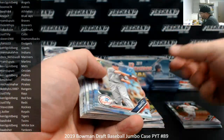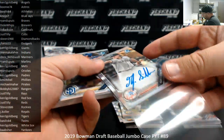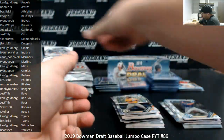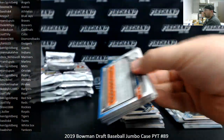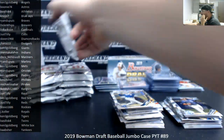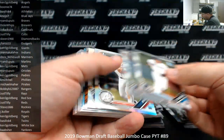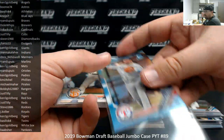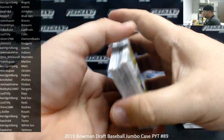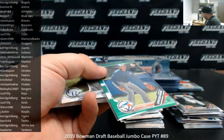Sky blue paper to 499, Ryan Costello, Twins. Refractor auto for the Yankees, TJ Sigma. Yankees going to BA Apsher. Sky blue refractor Davis Wenzel, Rangers, going to Bobby B. Green paper to 99, Jordan Groshans, Blue Jays, going to Nojo 7.